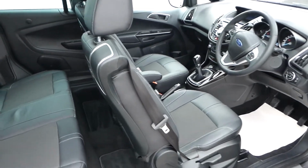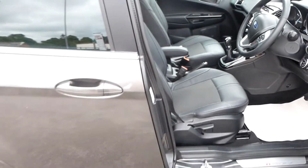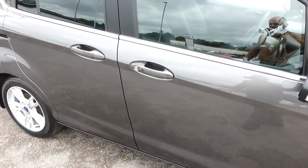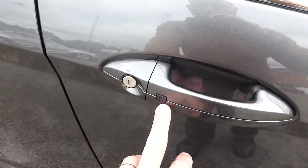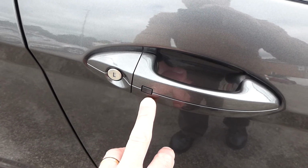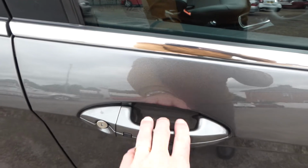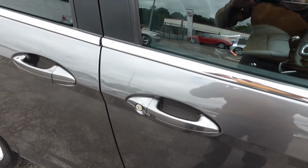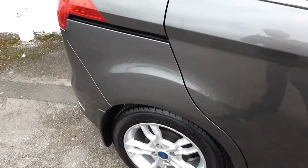I don't want to go inside the car just at the moment. We'll continue on the exterior features and condition. Just to say that also with the vehicle is easy access. So you've got a black point here. Touch that with your finger to lock it, and then just pull back on the handle to open it, providing the key is in your handbag, purse or pocket. So that's a nice feature.